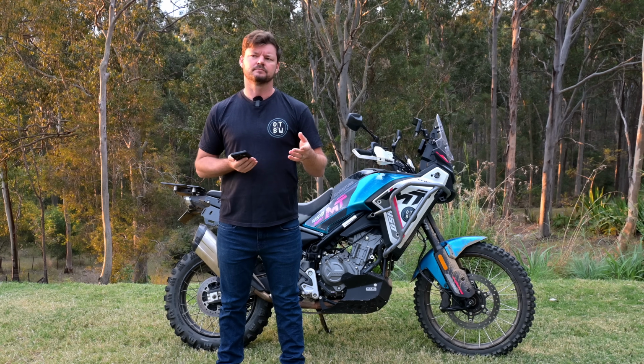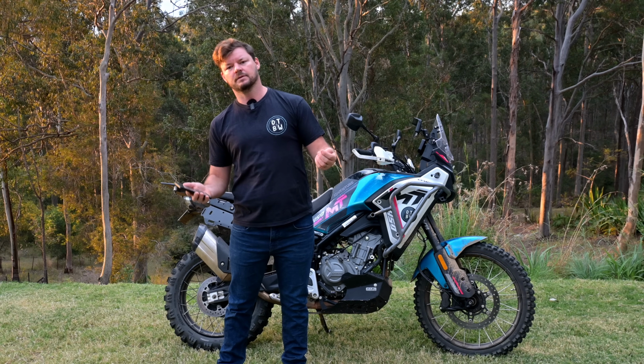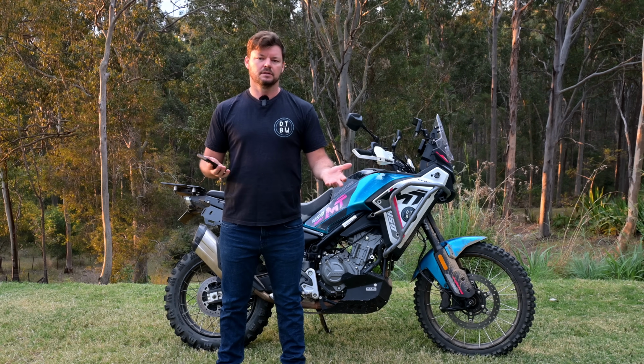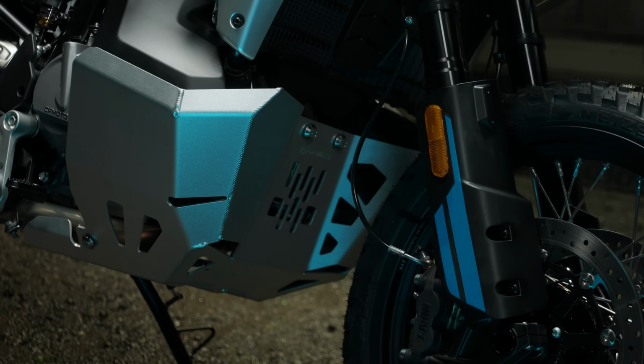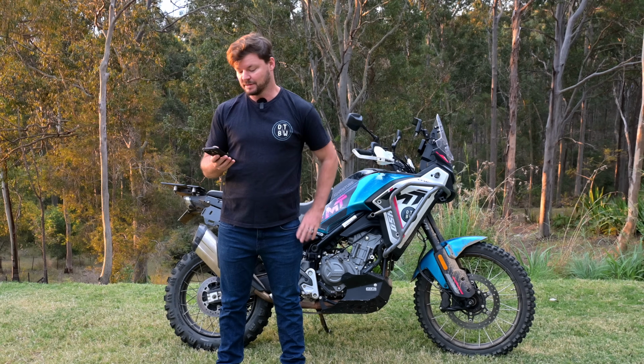And also, with that big low slung fuel tank, yes, it's great. It covers your engine a bit, makes it have better balance. You've really got to cover that up with a big bash plate that is expensive, by the way, extremely expensive.